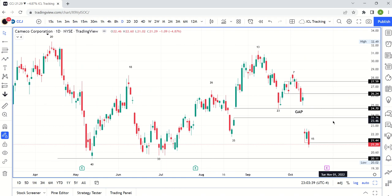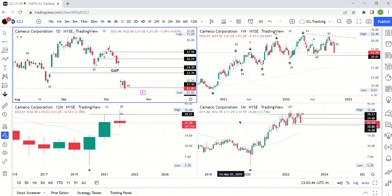Again, we gapped down below this gap. So at some point, this gap is going to get filled to the upside, and so we're going to want to pay attention to it.